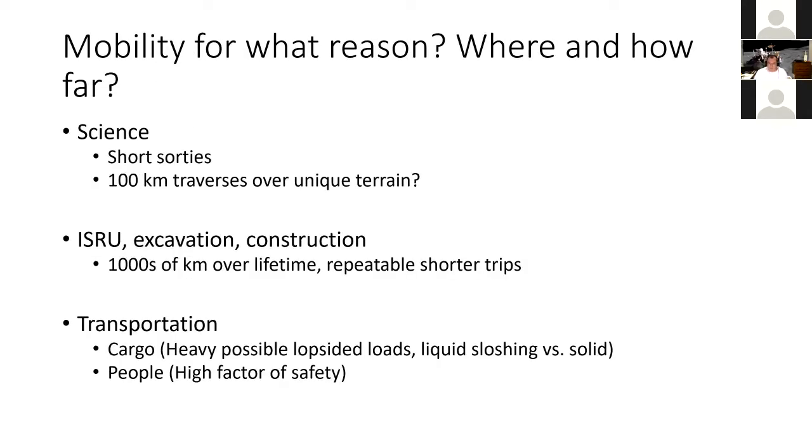Now, when we talk about mobility, a very important aspect of that is, why am I driving? Where am I going, and how far? What is the purpose of my trip? If it's science, I'm not going to go to the same place many, many times. Humans, especially in the chariot, can do multi-day traverses, and they might drive 100, 200 kilometers over unique terrain, which means there is no road, no path, because you drive over it only once.